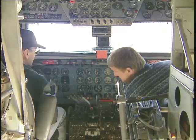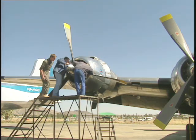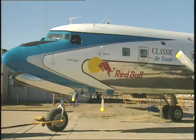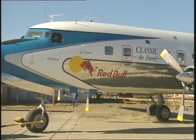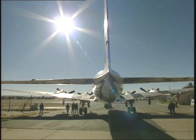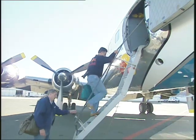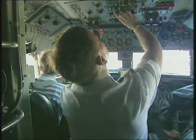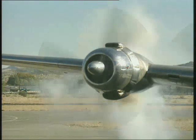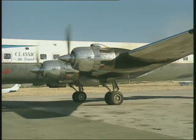Only the finest vintage instruments in the cockpit. The machine seems to be in good condition. It was the next to last DC-6 to roll off the production line. Both crew and plane are expected in Salzburg in 4 days. After some detailed checks and necessary repairs, it's finally time for the pilots and the passengers to witness the rebirth of this child of the 50s.